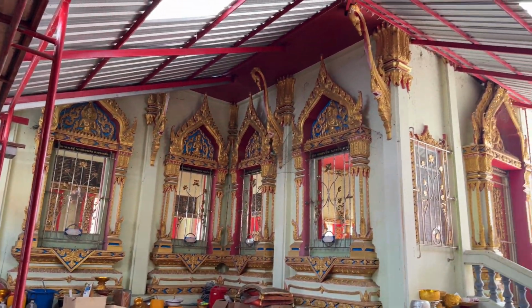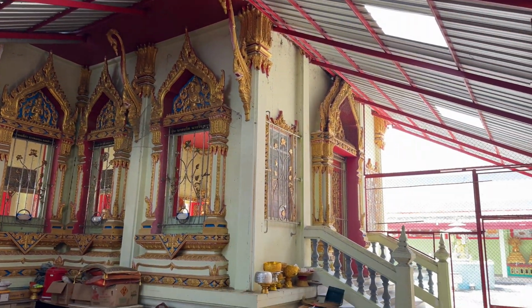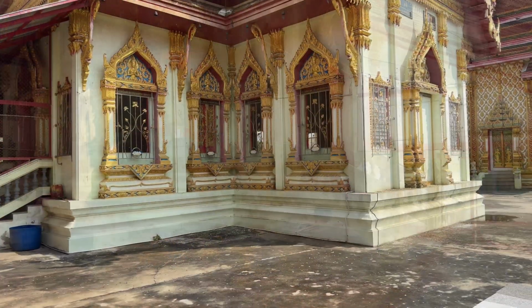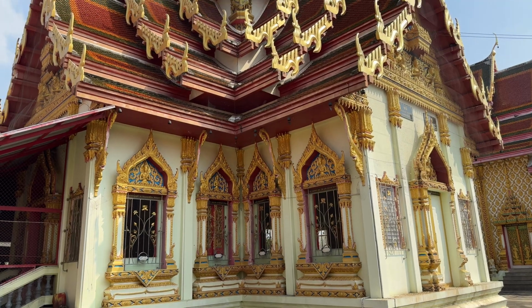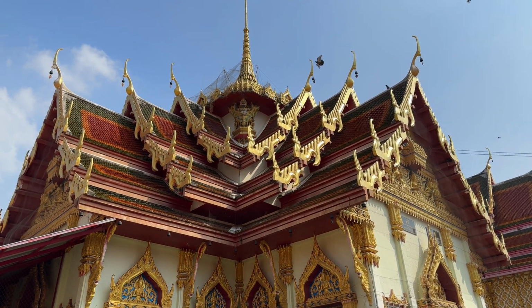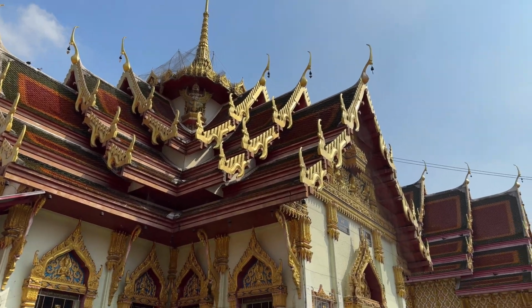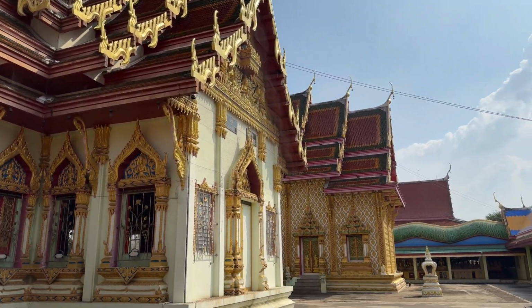And you can see how this has all been covered, and the original building is kind of that lime green, kind of a different color. And you can see what it looks like. It has the Garuda up there. I would say it's kind of just a backdrop with the ordination hall over there.